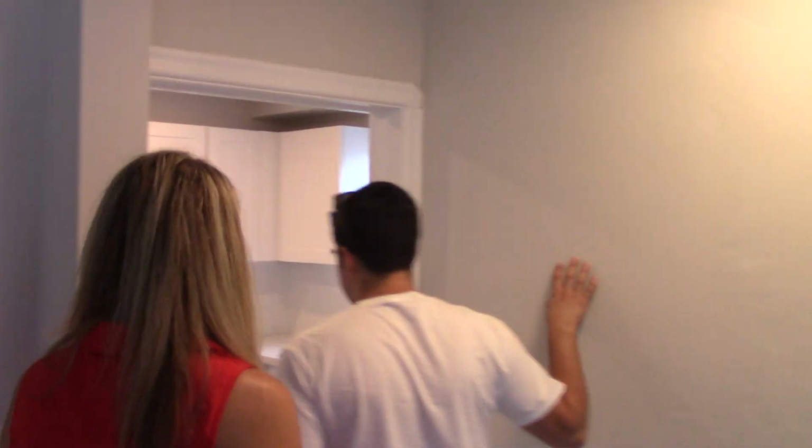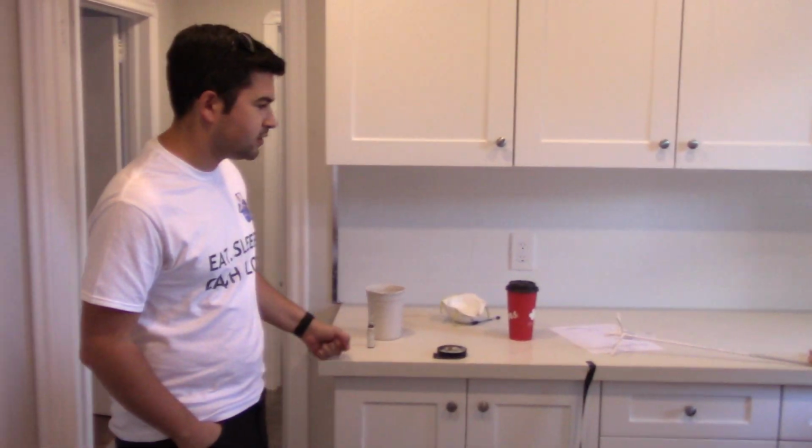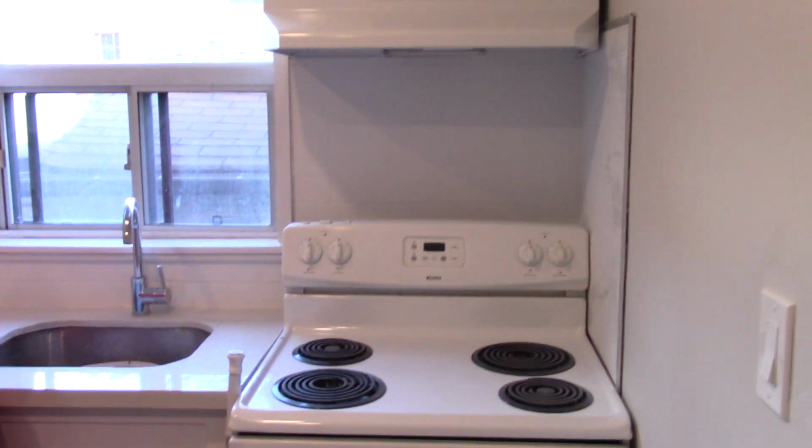Let me walk you through the rest. There used to be access to the basement unit through here. We did close that up, so they are fully self-contained units at this point. It's a great kitchen. This is our standard finish package, so quartz countertops. We like to spend a hair more than the average rental, but not anything too extreme.